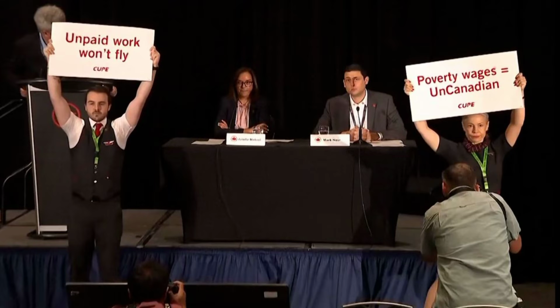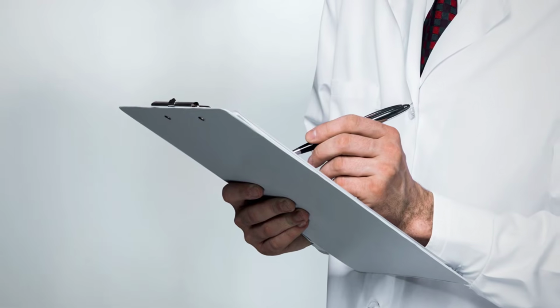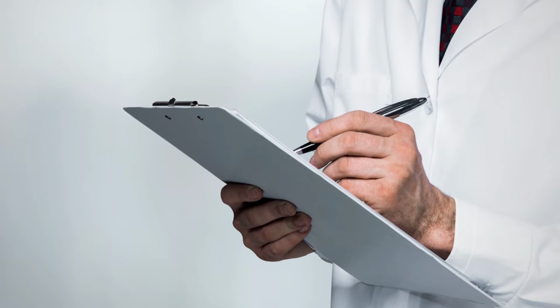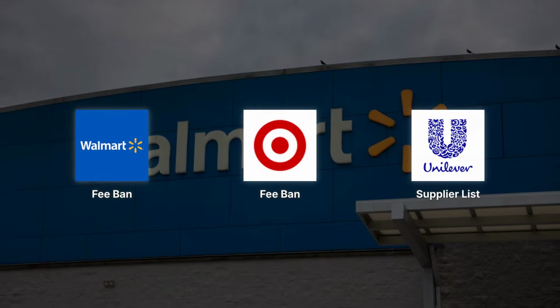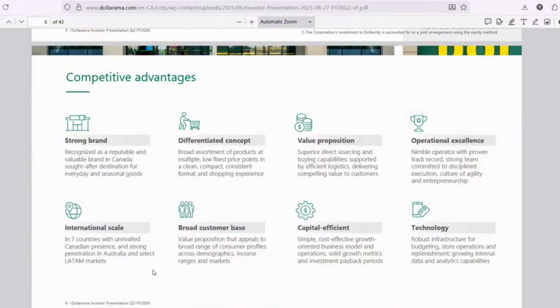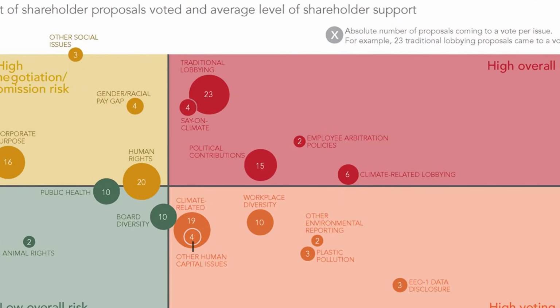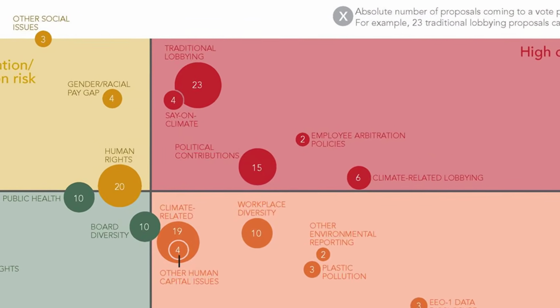Investor groups and non-government organizations have flagged this risk for years. In 2019, the Shareholder Association for Research and Education warned that Dollarama's vendor code allows suppliers to sign off on no forced labor without ever checking if their labor brokers are charging recruitment fees. Peers like Walmart, Target, and Unilever have added explicit bans on these fees to their supplier codes, but Dollarama's policy remains silent. Shareholder proposals at the 2024 annual meeting called for stronger audits and public reporting on labor risks.